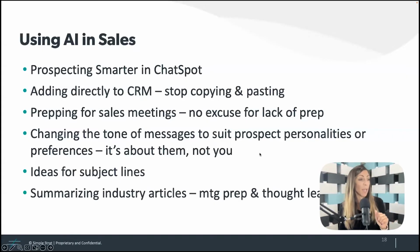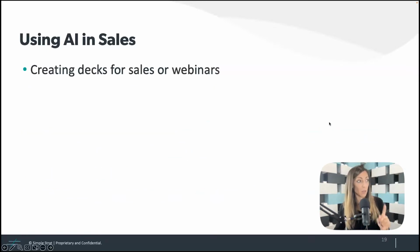And then summarizing industry articles. So I will find an industry article, run it through ChatGPT, and then get the things that I need to know about the trends in that industry really fast, and then also put that into social. So again, we'll dive into tools to do this.